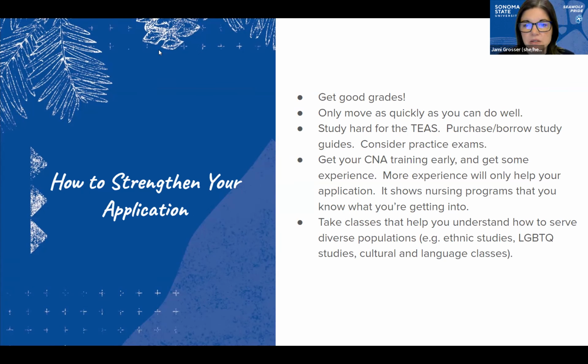Study hard for the TEAS. You want to try to shoot for getting the best TEAS score you can right out of the gate, because it's time and it's money that you have to invest. So at the very least, we recommend that you get a study guide. You can buy those on Amazon for $30, $40, but you may want to consider practice exams. The ATI website, which hosts the TEAS, you can pay for practice exams, but the benefit of that is it gives you feedback on how well you did, so that you can tailor and narrow your studying.